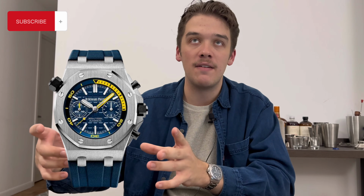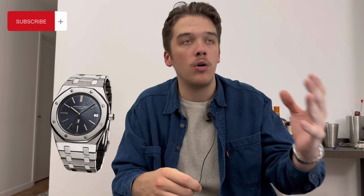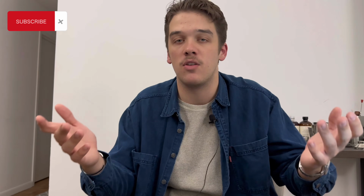I think AP with their Offshore collection, even with the Code 11.59, these are pretty watches, but are they gonna stand the test of time? No. The whole point of buying a Royal Oak, the whole point of buying a Perpetual Calendar from Patek Philippe is they were hot 50 years ago and they're hot now. They're gonna be hot 50 years from now. Do you think somebody's gonna be wearing these 45 to 50 millimeter Offshores 20 years from now? No, we're all gonna be like, what the hell are we doing? Same thing with Richard Mille. I guess if you're buying these watches, you don't really care about the price because you have unlimited money. So you're not buying this as a one watch collection.